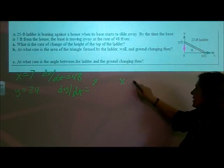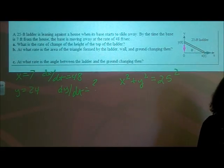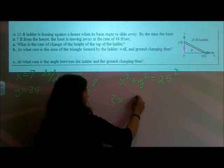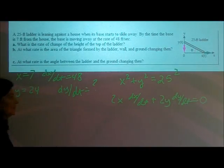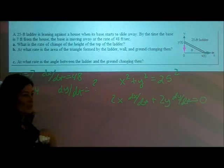Okay, so here we go. x squared plus y squared equals 25 squared. The 25 is not moving, so its derivative is equal to 0. We use the Pythagorean theorem at the time when x equals 7, because we're looking at that particular instant. So we have 2x dx/dt plus 2y dy/dt equals 0. Why is it 0? Because the ladder is not changing size.